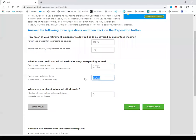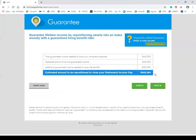Now, for a 65-year-old couple, the joint withdrawal rate is 4.5%. If it was a single life, it would be 5% for a 65-year-old individual. And in the scenario we're doing today with David and Patricia, they're retiring now, so there are no years of deferral. Next, we click the reposition button, and it tells us we've now got $444,444 that would meet their $20,000 essential income gap.